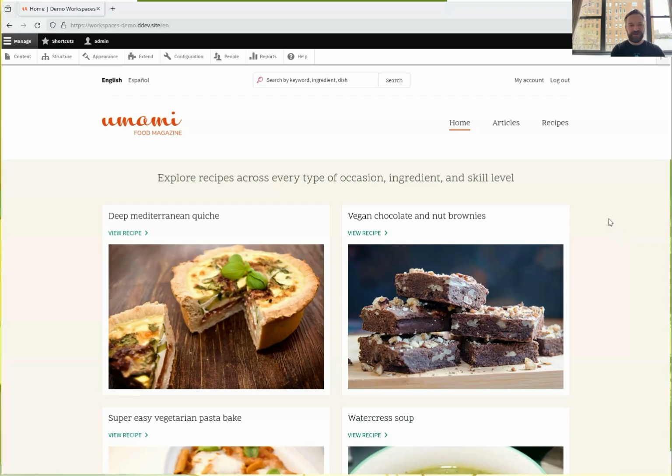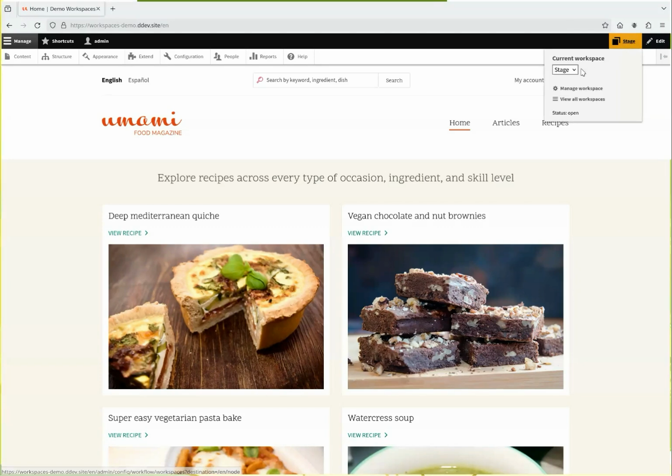So walk me through it. Right. So now that we activated the workspace, in this case, we're now seeing something like a site-wide preview of the whole site. So if we make any change in this workspace, we'll be able to see it in the context of the site. And it won't be visible on the live site. That's basically the premise of the module.